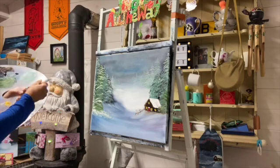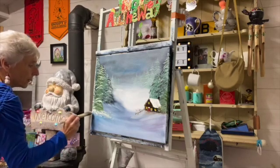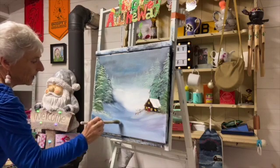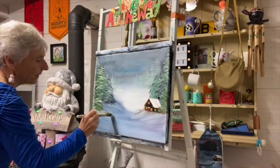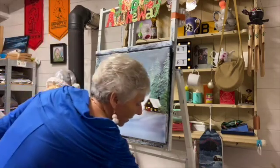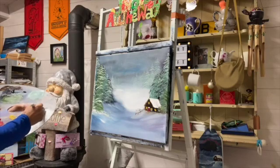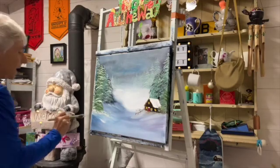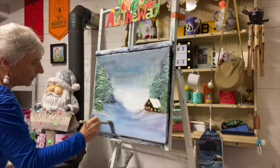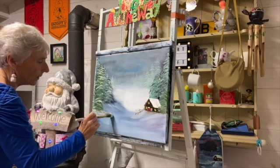Now, I'll get the white because I don't want green snow. It's not as bad as yellow snow, I know. And I'm just going to set that in. Again, I'm going to add a little bit because we're getting an awful lot of layers, and the idea of this is that a thick paint or a thin paint will stick to a thick paint. Okay, so there we go.